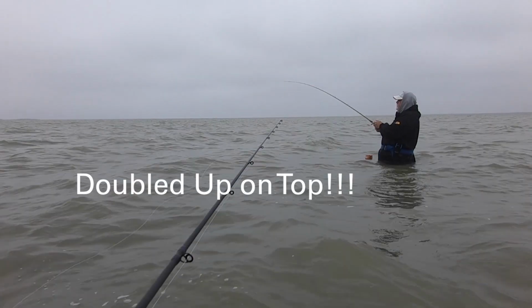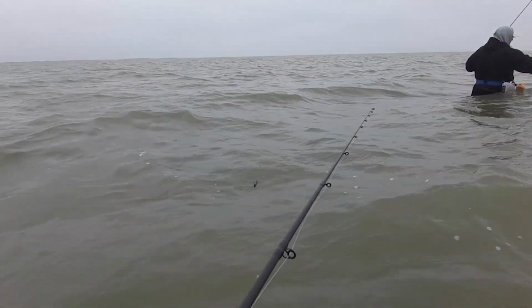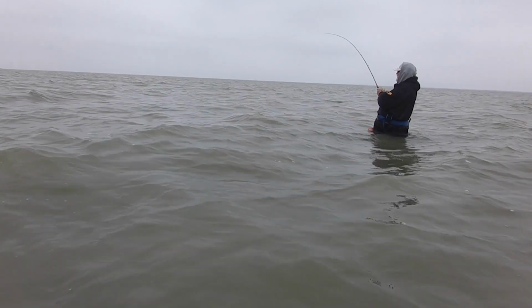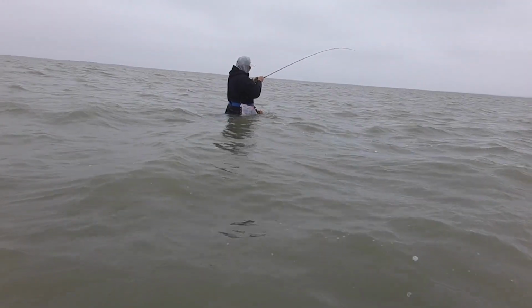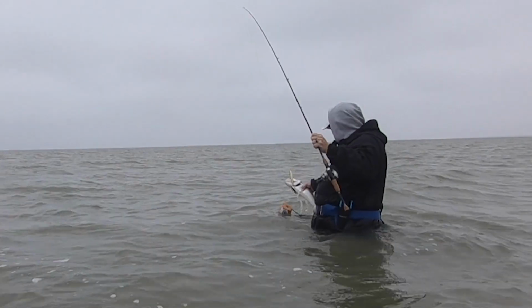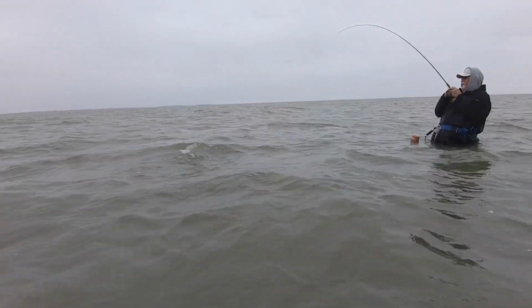Yeah, on the little one. Not bad, guys. Another double topwater. That's a better fish. A little bit bigger.